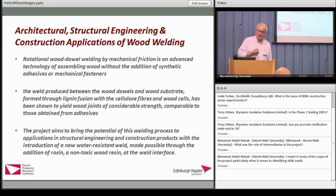The important thing is that you're not using any glues, you're not using any toxic materials, and it means that at the end of its life, we can recycle the timber, we can reuse it for other things. We don't have to send it for biomass and so on. And it's a very, very efficient and energy-saving manufacturing process.